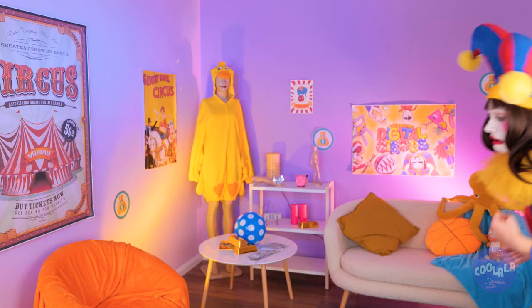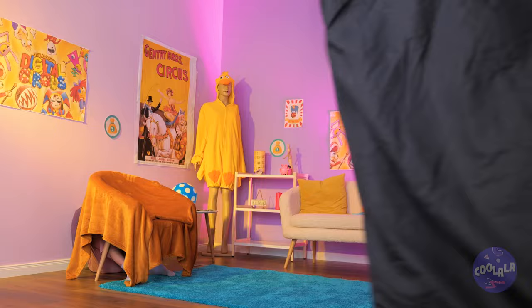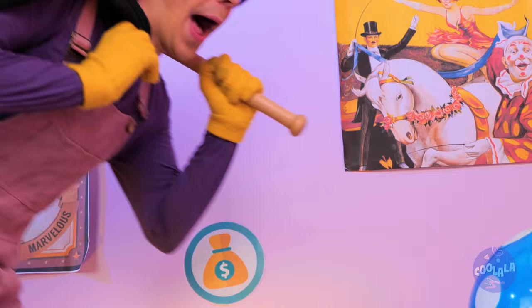Wait, do you hear something? We better hide. Curses! Foiled again! Can you do that off the rug? Oh, hey! Jax is here too! What's he up to? Don't think he's looking for loose change. Oh no! Not the piggy bank! Oh, goodbye, Oinky.